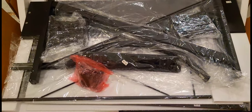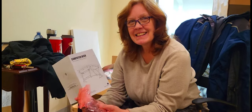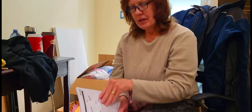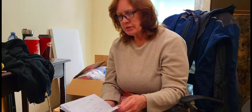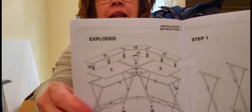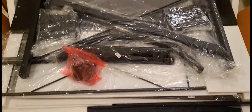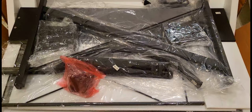I don't even know what to say. I really don't even know. Look at this. I'm afraid to open the bag. Oh my God, I thought it was a wood desk. You should see the instructions. It's just unbelievable. It's a picture. And it was really good wording. It says exploded. That should tell you everything. Oh my God, we are in so much trouble. Oh, wow.